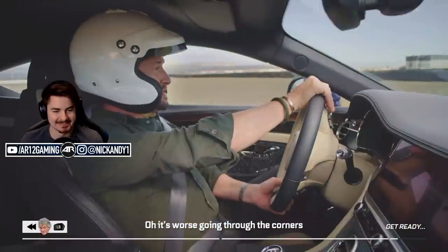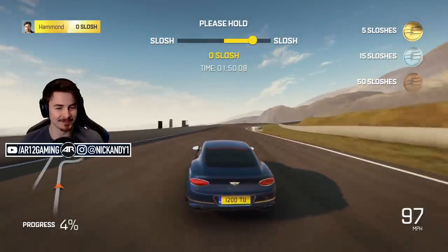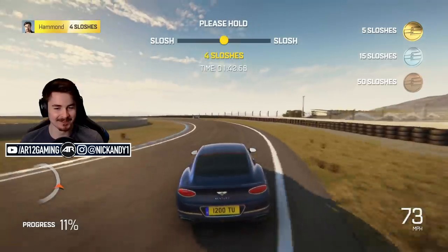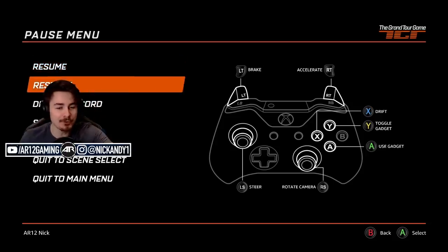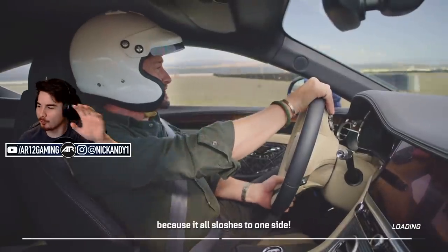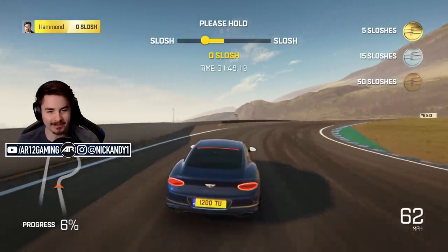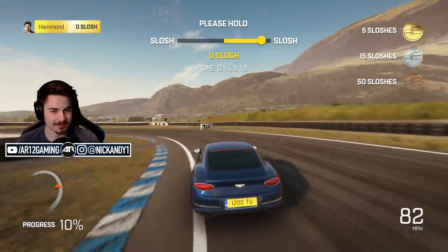It's worse going through the corners because it all sloshes to one side. The slosh meter! We need five sloshes! Oh, they want me to be smooth! I thought they wanted a lot of sloshes. All right, if I get less than five sloshes, we get a gold. I need to be very gentle.